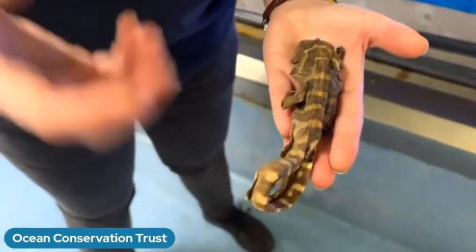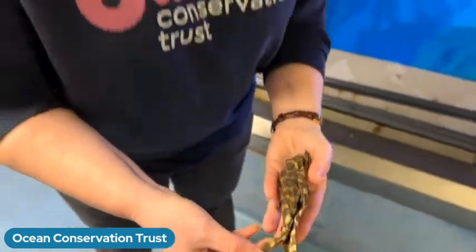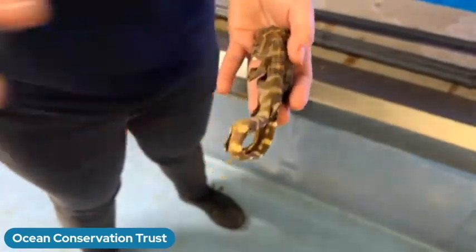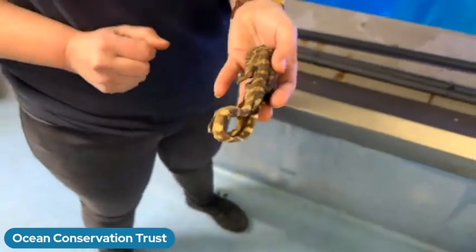stripy. And we believe that this is an adaptation that they have that makes them look a little bit like sea serpents, which are really poisonous and not something you want to mess with. So the belief is that these zebra shark young are striped like this to protect them. And as they get older and they get bigger, those stripes shrink and they become little spots, like our grown-up Zeus.